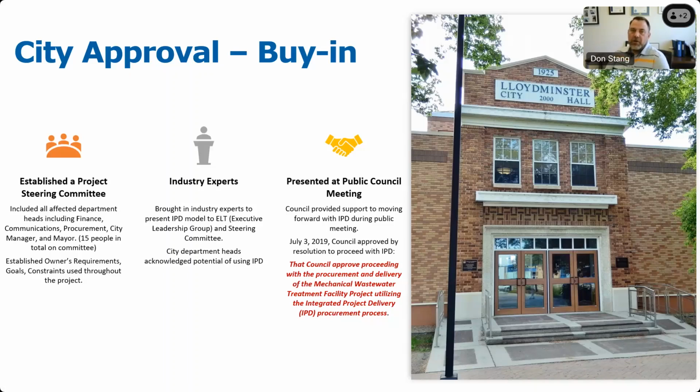So how we went about getting buy-in of council and our administration: we established a project steering committee. We included all our departments from the City of Lloydminster, including finance and procurement. We even brought our mayor into the steering committee so he could be a part of that process and help the rest of council understand what we were trying to accomplish. And then we established an owner's requirements, goals, and constraints, and I'll get to that in a minute.